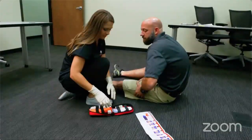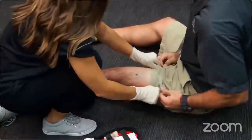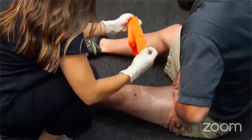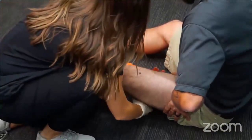Gloves should be worn during the application. To begin, remove the CAT from the bleeding control kit. For best results, expose the skin where the wound is located. For this two-handed application, pull the band out of the CAT buckle. Route the band around the limb.